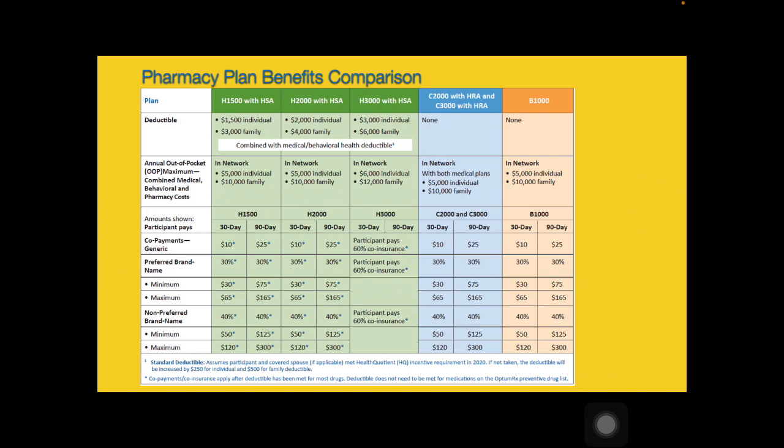That pays from day one without having to meet a deductible. However, on the green plans, there is a schedule of payment, but unless the medication is on Optum's preventive medication list, you would have to meet the deductible before the plan pays.